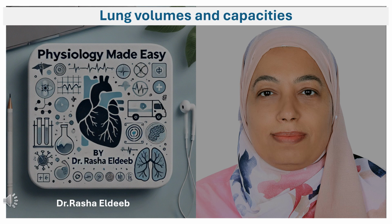Yes, with restrictive lung diseases like pulmonary fibrosis, the problem is that the lungs can't fully expand. Okay. It's like trying to inflate a balloon that's too stiff. This reduces both your FVC and FEV1, but the ratio between them might stay normal or even increase. So the ratio is key. Yeah, it's like a detective clue, helping us figure out what's going on in the lungs.